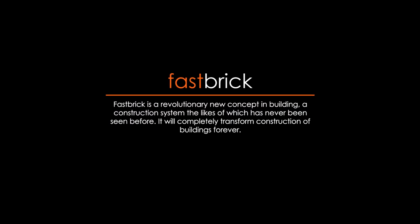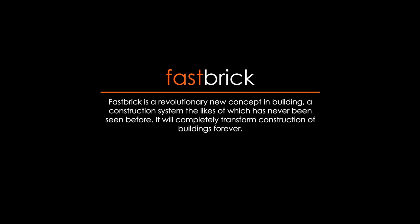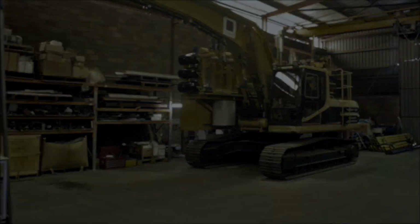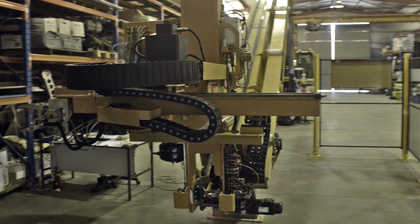Fastbrick is a revolutionary new concept in building. It's a construction system the likes of which has never been seen before. It will completely transform construction of buildings forever. The Hadrian 105 is the first step in bringing this incredible building system into reality. It's a huge step forward in the race to achieve fully automated building.